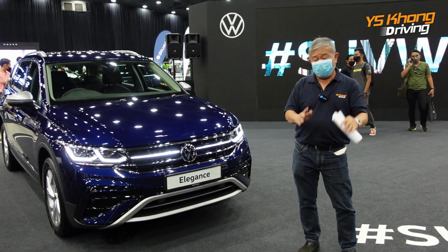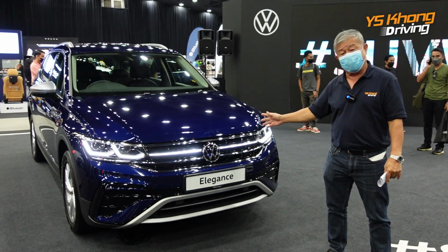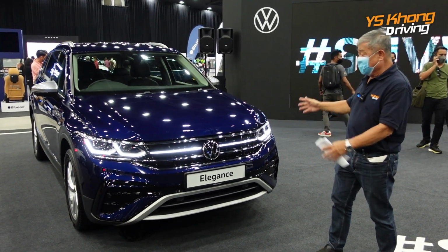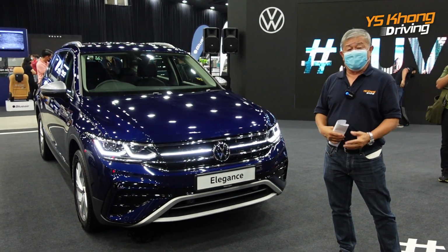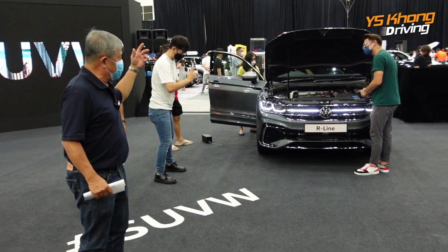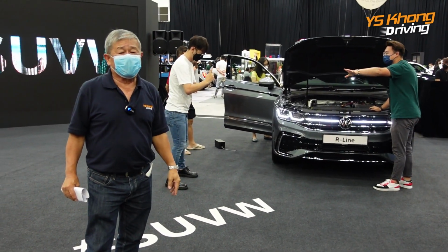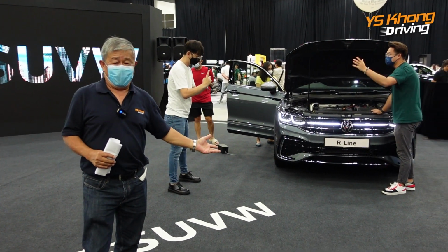There are two versions. This is the Elegance, which is basically a 1.4 liter, 150 PS, 250 Newton meter, front wheel drive only, 7-seater. And of course the top of the line is the other one, which is the R-Line, which is the 220 PS, 350 Newton meters of torque, and also a 7-seater SUV.